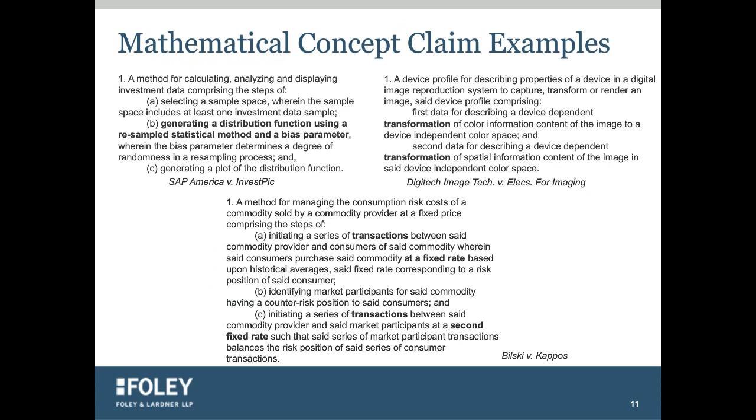In the upper left is one of the claims from the SAP America case. And in bold, you can see there that the claim requires generating a distribution function using a resample statistical method and a bias parameter. The court in SAP America decided that because the claims were directed to the mathematical aspects of a distribution function, the claim was really directed to a mathematical concept and not to any kind of technical advance.